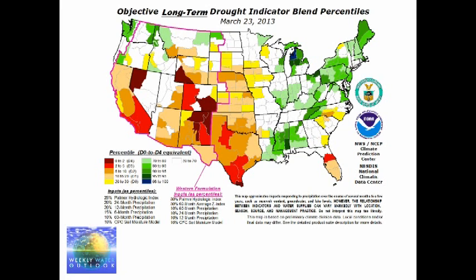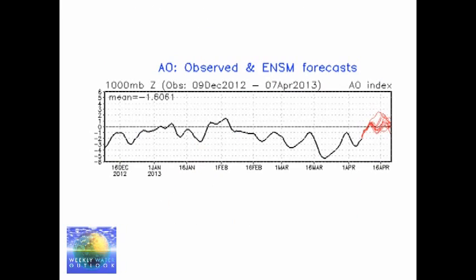Even if there have been some short-term improvements with these very low deficits for long-term, we're very vulnerable to going right back, and quicker than normal, into more severe drought.